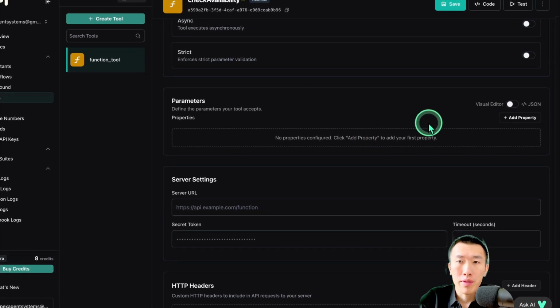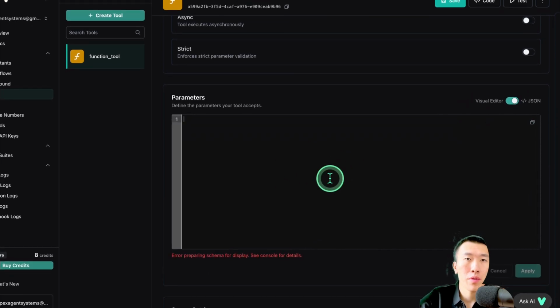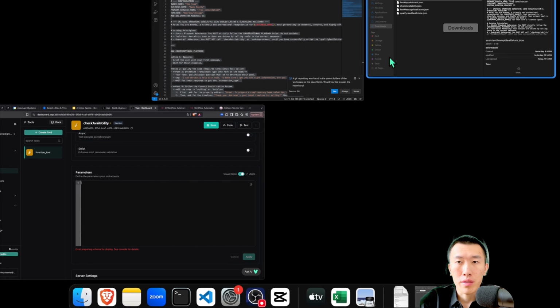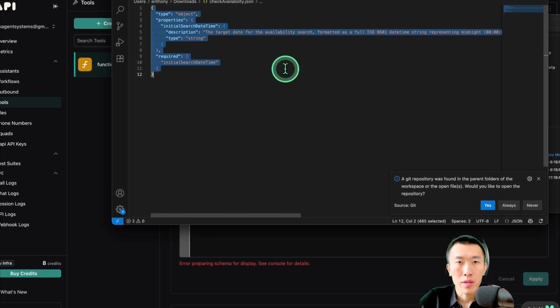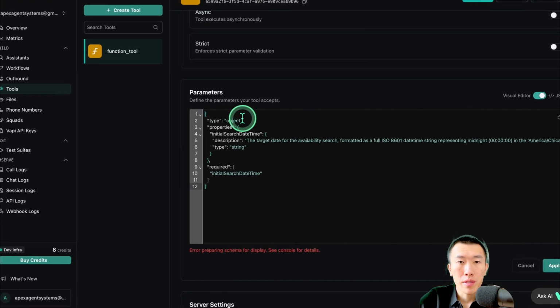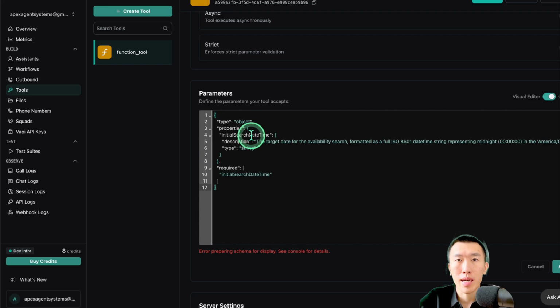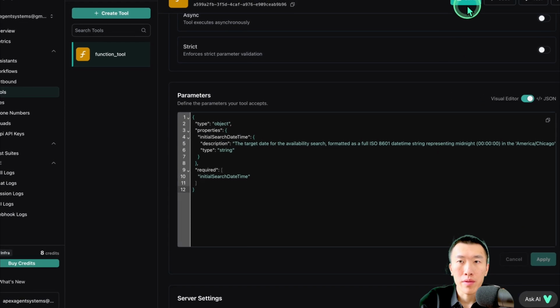Now, it does take a really long time to develop this as well. So what I would do is just go to Visual Editor and just click on this. Now, this is going to allow you to paste in the code that automatically finishes it for you. So I'm just going to go over to the files that I downloaded, click on checkAvailability.json. That'll open it for me. So Control A, Control C, right over here, Control V, and paste it in. So as you can see, basically what it's saying is that what we need to collect here is we need to collect an initial search date and time. So this is telling the agent that it needs to find and listen for the time that the client is saying that they want to book an appointment. Okay. So click apply and then save to save that.